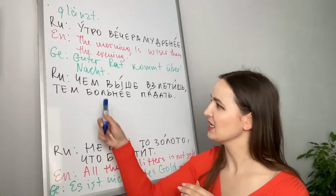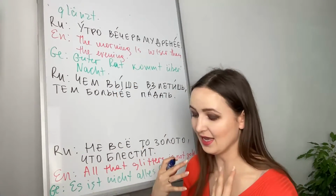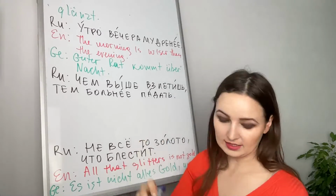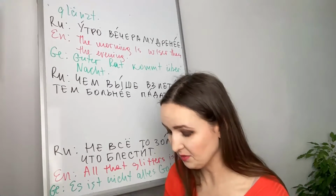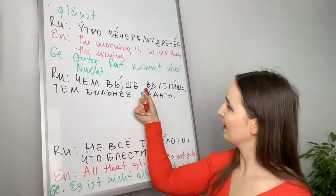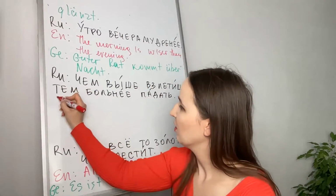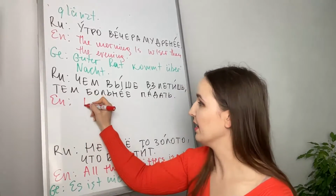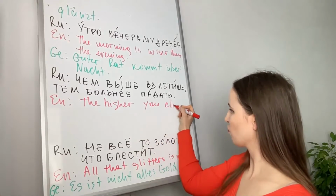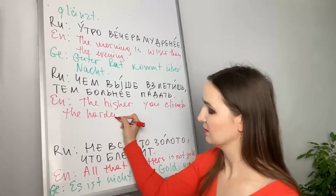So literally it means the higher you fly, the harder it hurts when you fall. In English, we say something very similar: the higher you climb, the harder you fall. In Russian, the higher you fly, the harder is the pain when you fall. Okay, English equivalent is the higher you climb, the harder you fall.